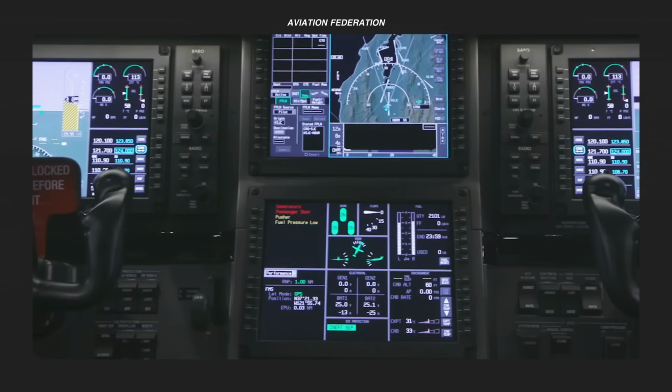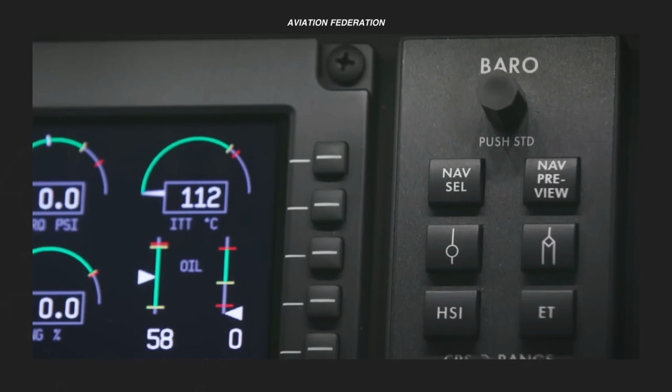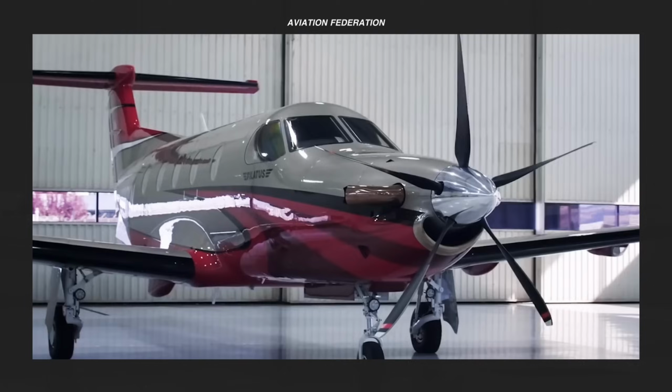In this video, I'm sharing my top 5 list of the cheapest turboprops you can buy, including their price and features. Stay until the end to see the most expensive turboprop on this list.